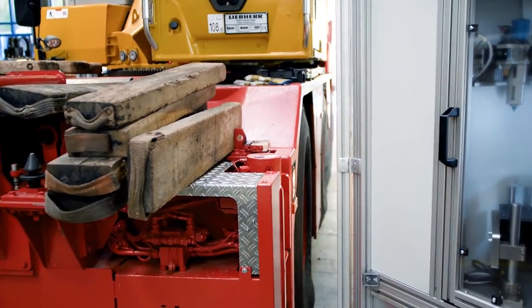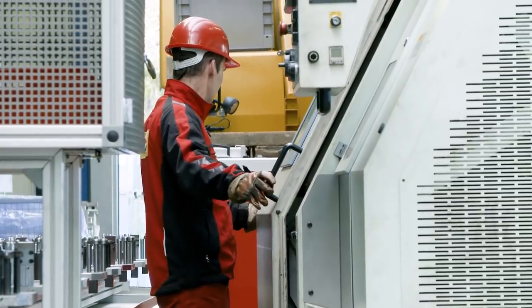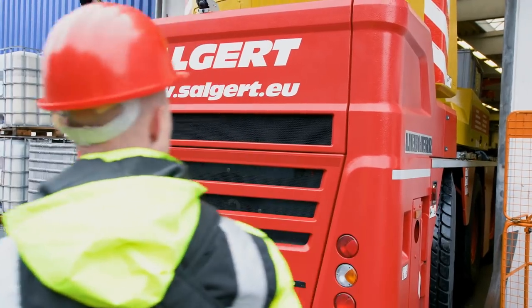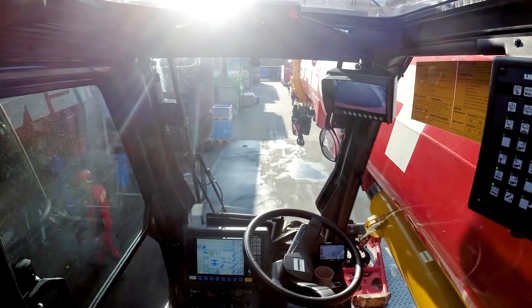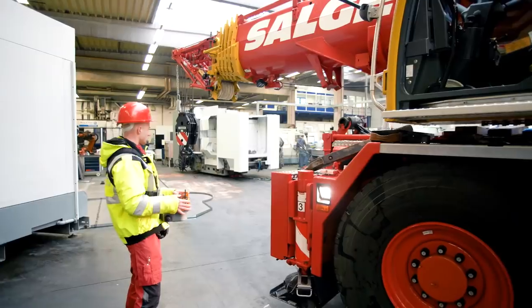Remote Drive is worth its weight in gold at a job like this, ensuring the safety of the crane and the surrounding area. The LTC in particular offers the feature that it can be reduced to a height of 3 meters very quickly, so that it can pass through entrances and constricted areas.